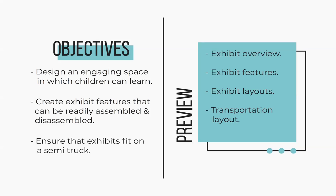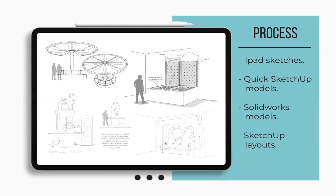packed onto a semi-truck. And to begin, with my process, it was just iPad sketches, very quick. I would set a 5-minute timer, draw whatever came to mind, and then set another timer and iterate upon that. And when I felt comfortable with what I had, I took that into a quick SketchUp model, which also just had a 5-minute timer. And that just gave me a sense of scale working with this project. I took those SketchUp models and moved them over into SolidWorks, where I hashed out all the parts and more details. And then I recreated those final SolidWorks models in SketchUp and did layouts using those.